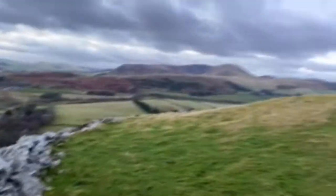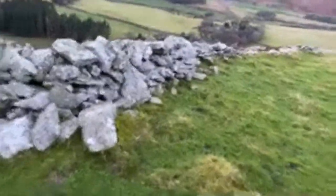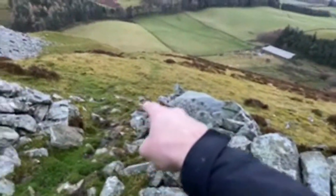This may be older. I reckon this may be an older site than the castle over there. This site here may be older. This may be an Iron Age hill fort type structure compared to the castle we found over there. There's another entrance.